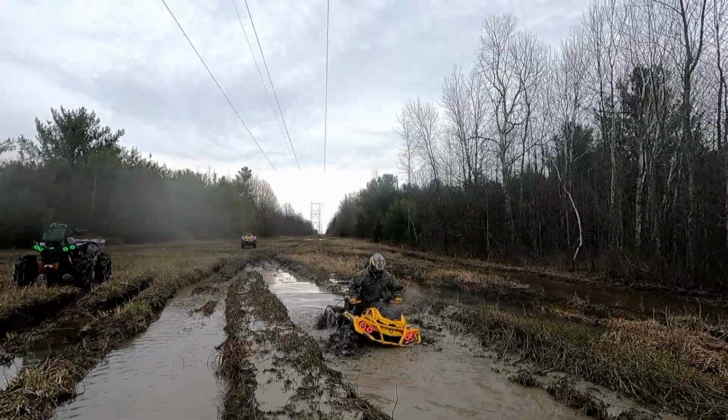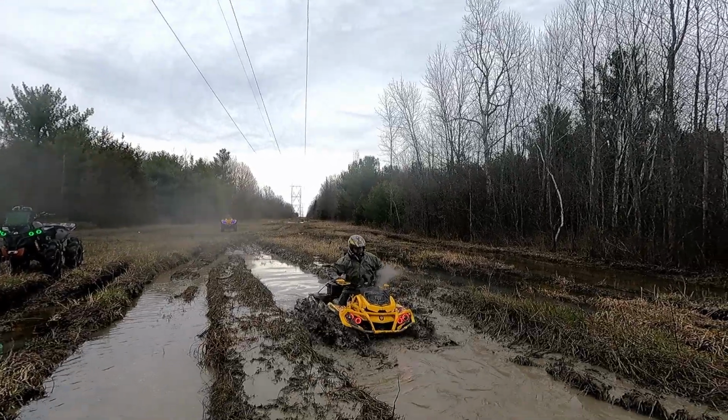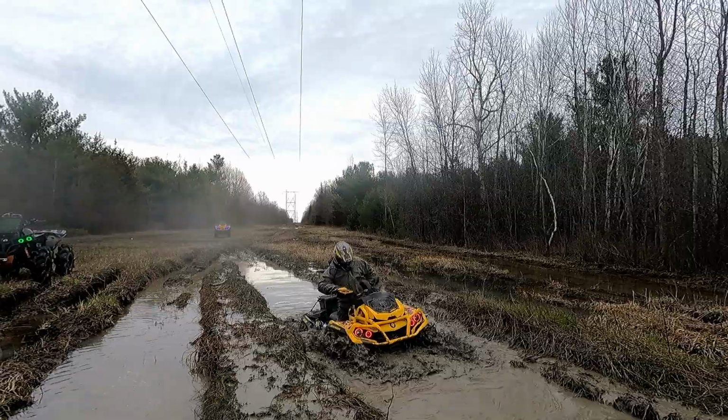I've ridden through this trench a few times before. As you can see, it wasn't too much of a struggle. I kind of got a feel for it.